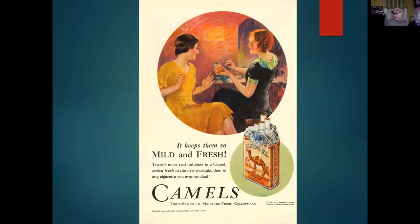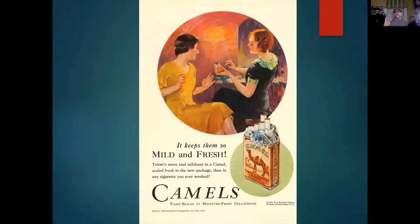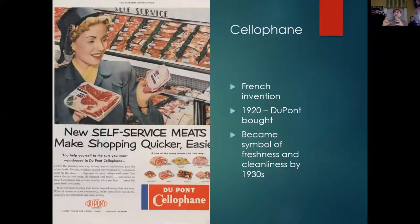So in the 1930s, cigarettes were huge. And the big one was Lucky Strike. That was the number one cigarette. Camel cigarettes were number three. But then Camel started using something called cellophane, which was a new type of material. And they started packaging the cigarette packets in cellophane. And as you see from advertisements like this, it keeps them mild and fresh. You see sealed fresh, and it worked. Camel became the number one for a while. And finally, Lucky Strike had to give in and they started using cellophane to surround their material.